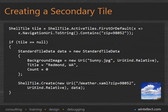Then I call shell tiles static create method to register this tile. And notice the URI that I pass in. I'm simply saying to the OS, if the user touches this secondary tile, I want my application activated, and specifically I want a page named weather.xaml displayed, and I want to pass into it the query string zip equals 98052.